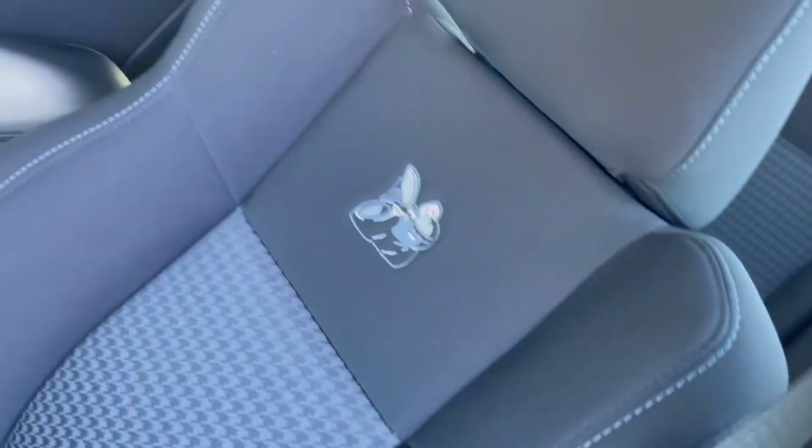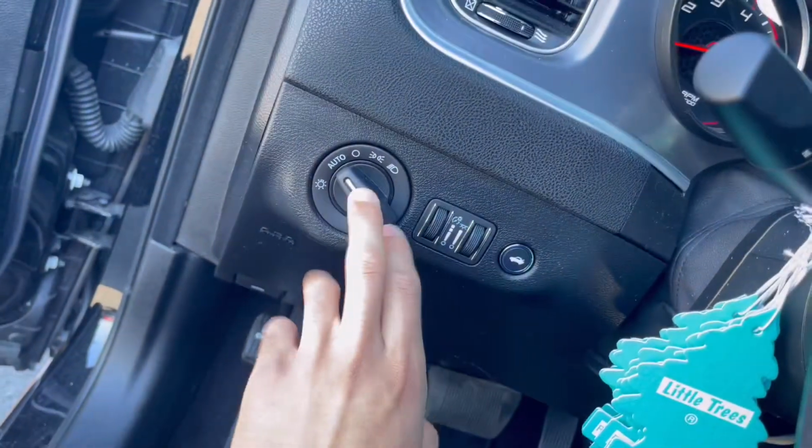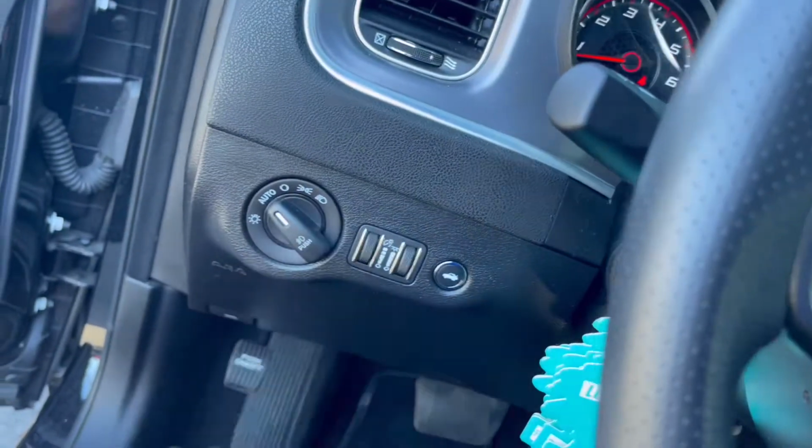And they also have the Scat Pack logo. Take a look in here. The legroom in this thing is pretty good. You got the gas pedal right there, brake, and you got the dead pedal, and then you have the emergency brake there, of course. Then you have controls right here for your lighting. You put on auto, or you can put on manual mode as well.